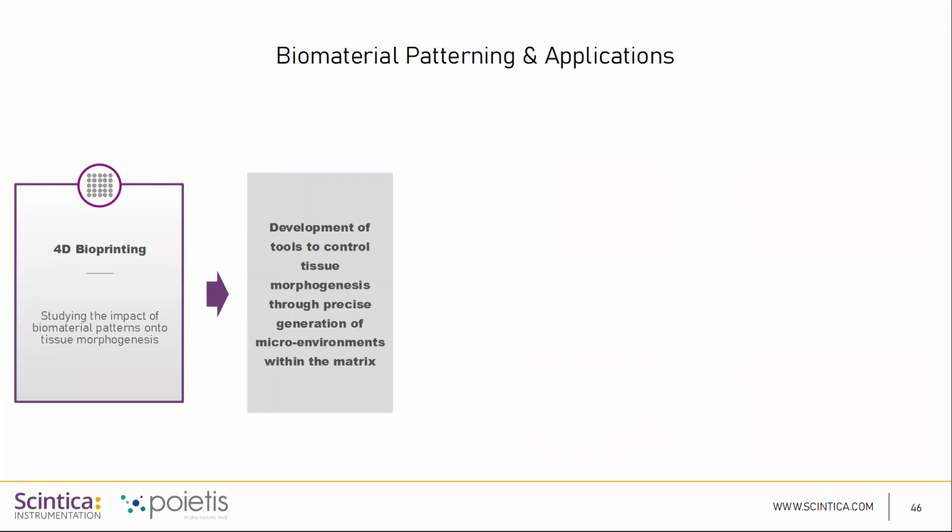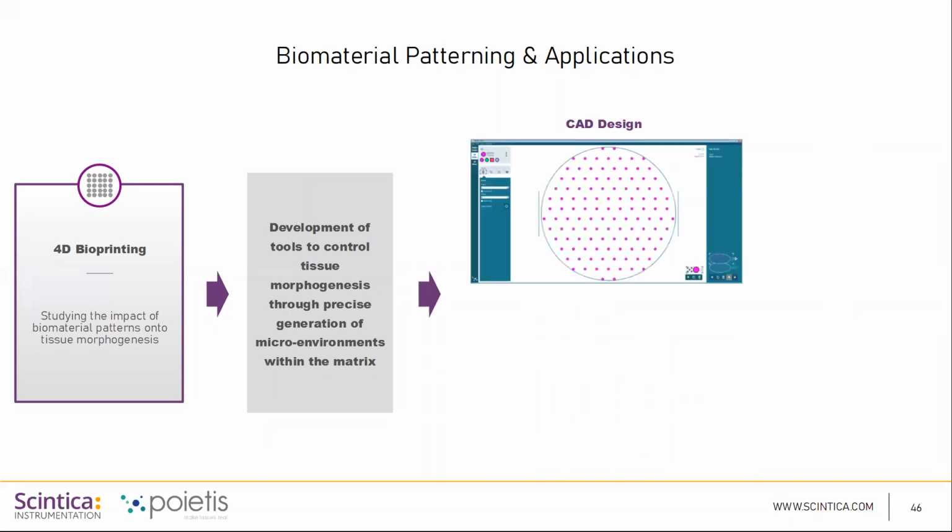Not only cell patterning is interesting, but also material patterning. Bioprinting offers the possibility to pattern various materials in 3D and thus create microenvironments for the development of more complex in vitro models. Here I took the example of an experiment that I did myself. I wanted to test the patterning of alginate.